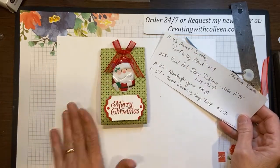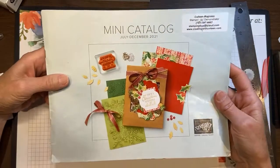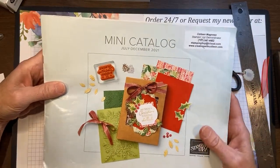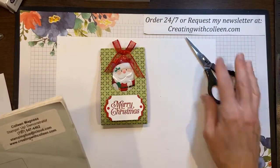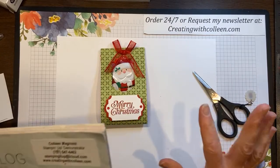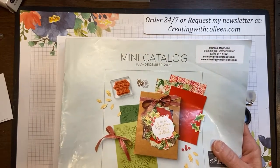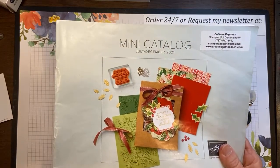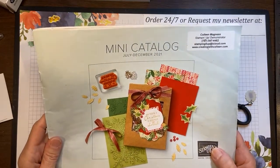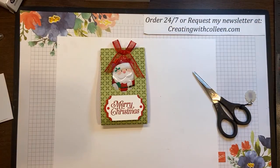As I said, there are items that are retiring from the mini catalog. Quite a few of them. So here's the mini catalog, and I actually did a video on this. So again, I sent it in my newsletter, and I will put it on my blog. But with this video, I show you everything that's retiring, and I also share over 70 card samples with you when I'm going through here of the items that are retiring. I think that's so much easier than to actually try to follow a PDF and mark the catalog up. I'm a visual person, and I would much rather show you that.